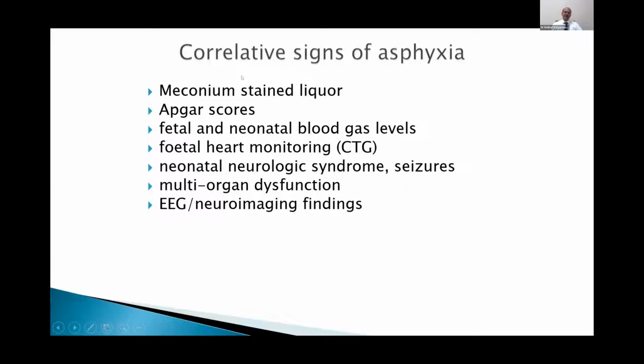asphyxia that caused the injury depends on the other factors that are associated, the sentinel event or any of these abnormalities. Multi-organ dysfunction would go more with prolonged partial asphyxia that would correlate with asphyxia as well. And EEG and neuroimaging findings, even though not specific, may guide you in the right direction. Because if you have diffusion-weighted changes like infarction in a brain which is otherwise normally formed, it may be fitting with asphyxia. The key reason we look at these very closely is their medico-legal implications.